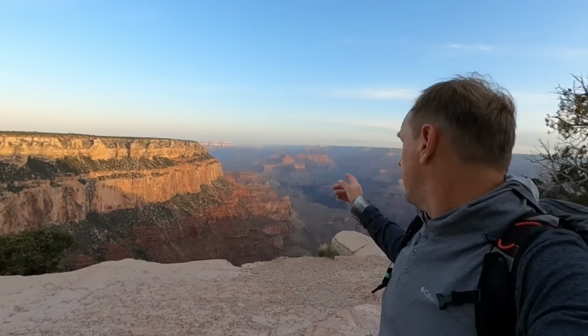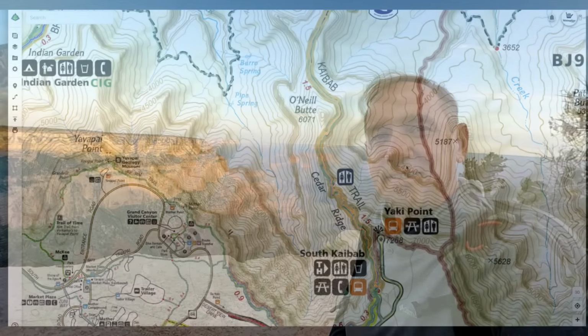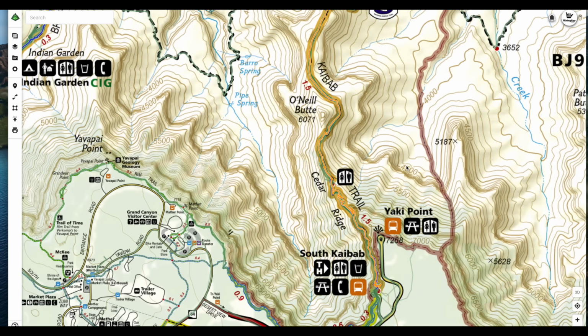All right, so I'm on the South Kaibab Trail. Let's get hiking. I got a long day ahead of me. Going over there somewhere, about 20 or so miles downhill and then uphill. All right, let's go.